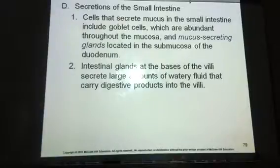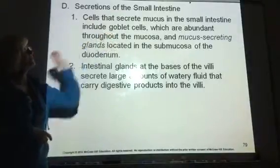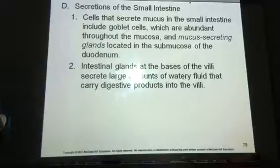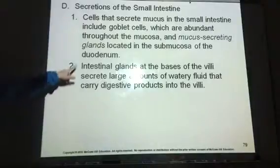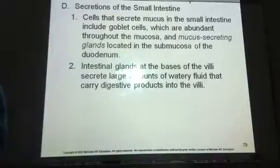Cells that secrete mucus, here again, we want stuff lubricated so it moves very easily. Goblet cells are important for that. So goblet cells are very abundant in that mucosa layer. They are going to secrete mucus. Also, there are goblet cells in the submucosa that are going to secrete mucus as well. And then those glands, those little dips that I just showed you at the base of the villi, secrete a more watery fluid. And that watery fluid is going to carry a large amount of digestive products.